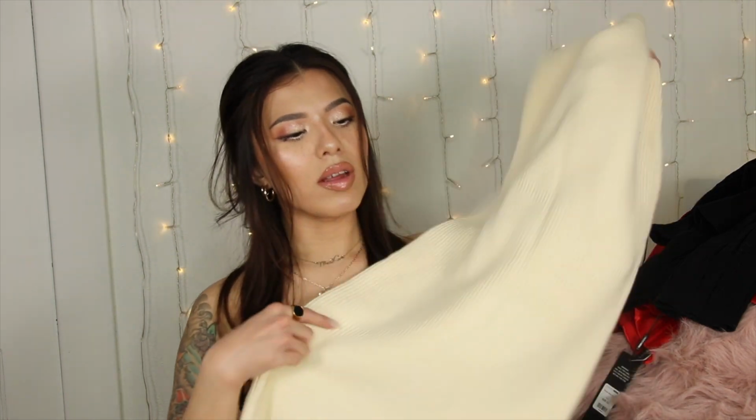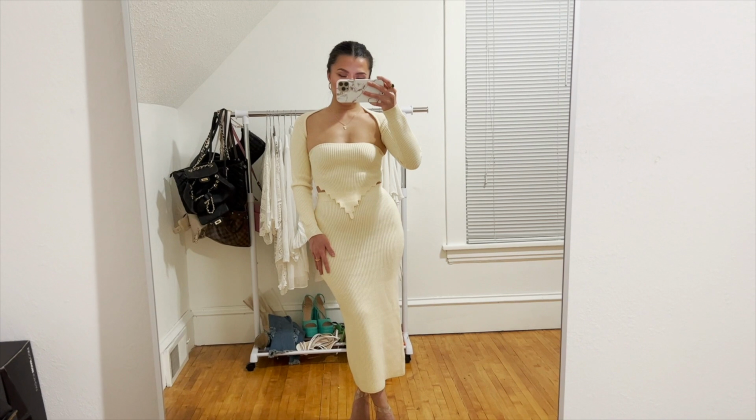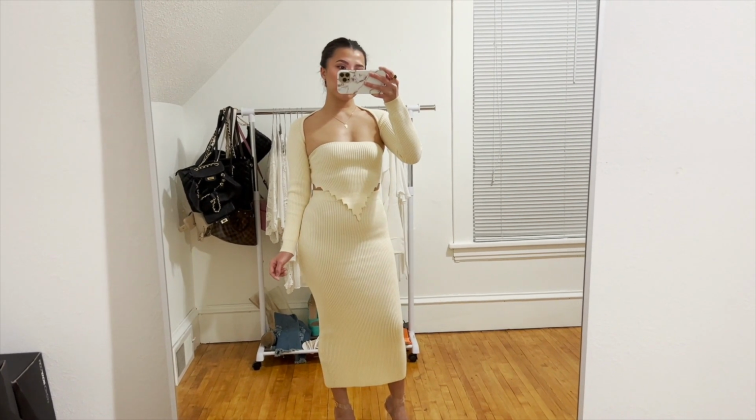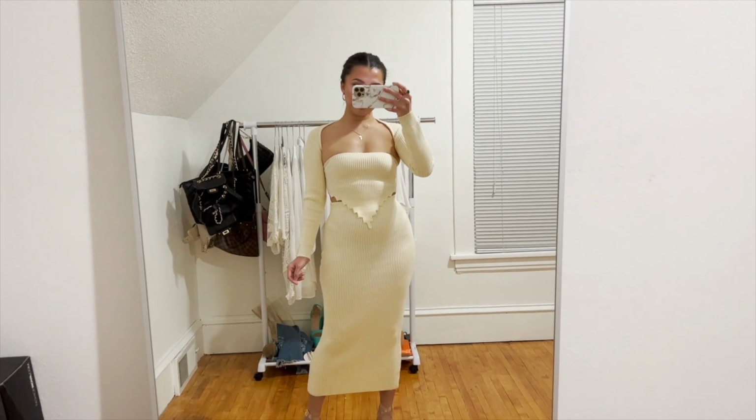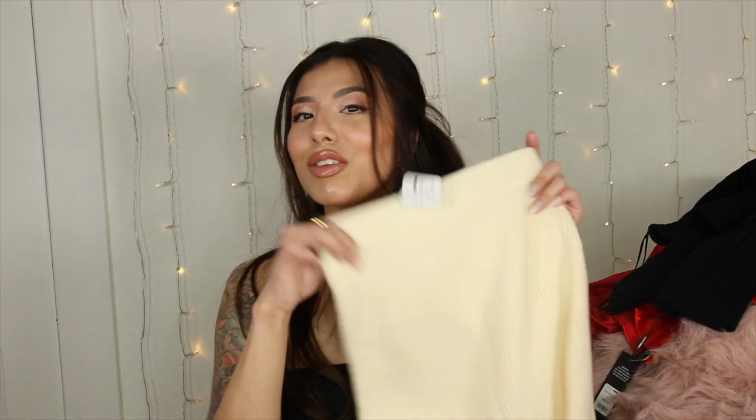And then the third piece is a skirt, a midi skirt. Oh my gosh, this skirt fits like a dream. Considering it's a size extra small, I thought it was gonna be really tight at the waist, but no, it fits so good. It's not too tight at the waist. I don't feel suffocated in it. I wish they had this in other colors as well.